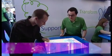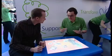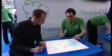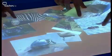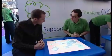So this is the world's first multi-touch, multi-user table designed for education, the smart table. So it's an integrated system. We got a computer built in, we got a touch system built in, and this bright screen. And it's actually, as we said before, multi-touch, so we can work on this table together and move things around. Okay, so lots of people can use it in one go. Does it come with any applications at all?